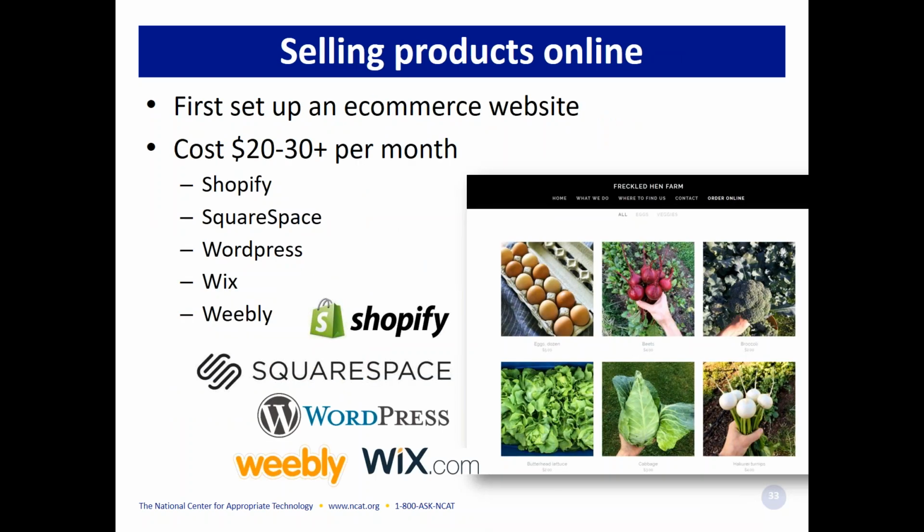So if you want to get started selling products online, first you're going to have to set up an e-commerce website. There are a lot of different options here, most of which cost anywhere between $20 to $30 per month. So it needs to be something where you can really see significant revenue coming from online sales to justify the cost of an e-commerce platform. But I've listed several options here. Shopify and Squarespace are two platforms I have experience using. I used Squarespace to set up an e-commerce site for our farm, which you can see a screenshot here, and had a great experience with that. But all these options can work for you, so I would just recommend you check these out yourself and compare their capabilities. Next slide.